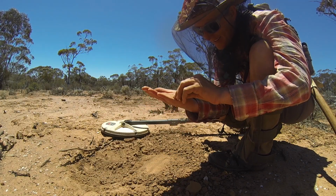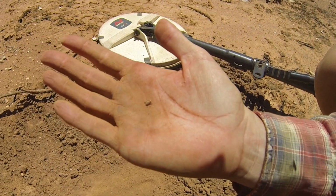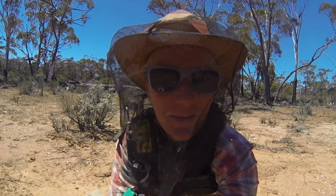Alright, I got it. It's actually gold. It's another small little subgrammer. So this bit here is really rough, and I assume it hasn't traveled far. How good is that? Right on top of the ridge here.